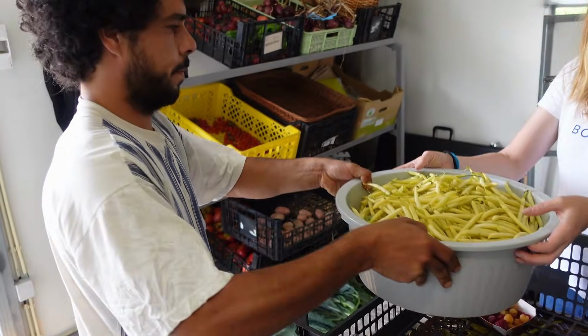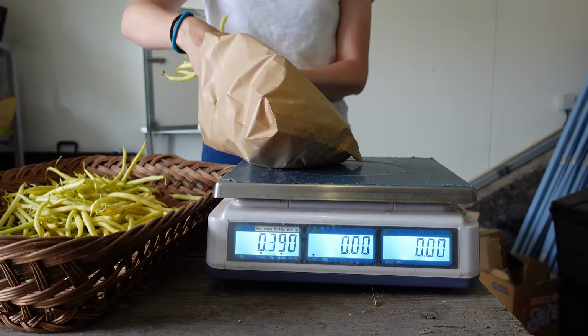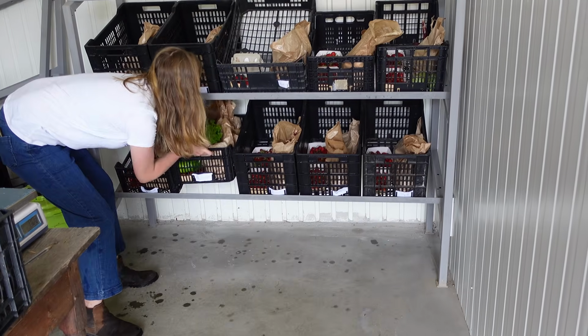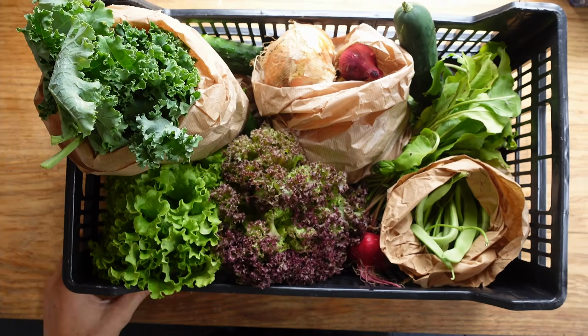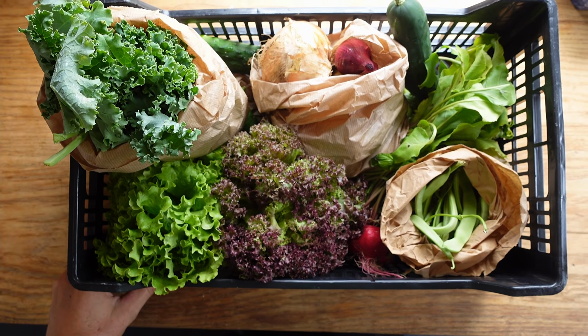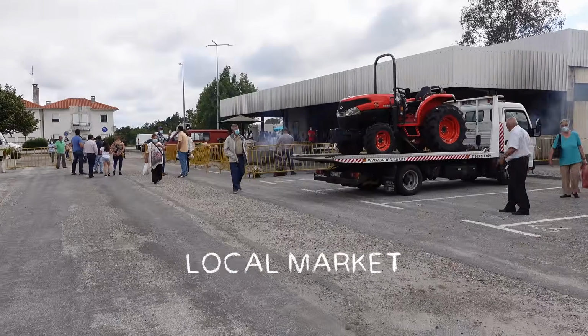And then the boxes, I'll set them up here with the name of the client, and this is where I do the weighing and prep it, and then they'll go out to the van. So once the vegetables are ready, they either go into a crate, like the one you saw before, or they go to the local market. So let me show you that.